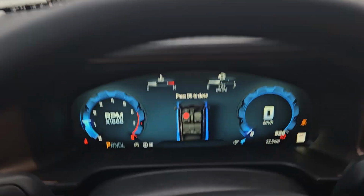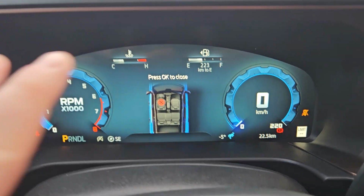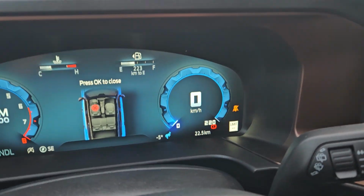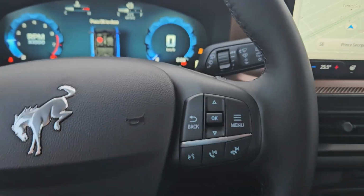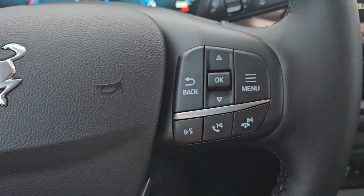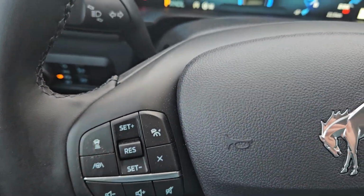Taking a look at the vehicle while it's running, we can see here we do have a new instrument cluster, which adds a nice sleeker look to the vehicle. We have 22.5 kilometers, leather-wrapped heated steering wheel, toggle for your screen. We have voice, phone, media, the nice Bronco logo, volume, mute, and cruise control.